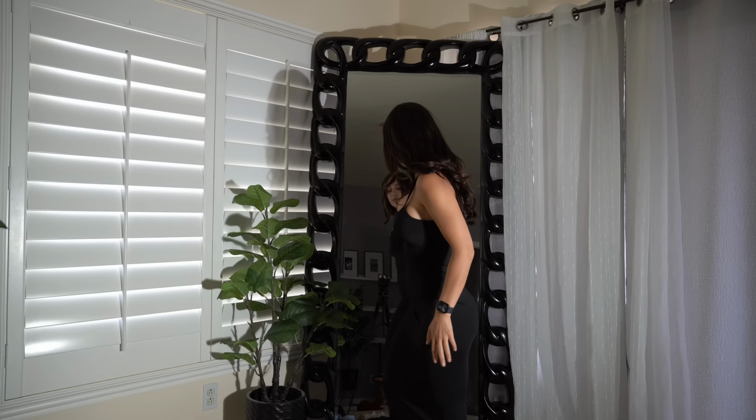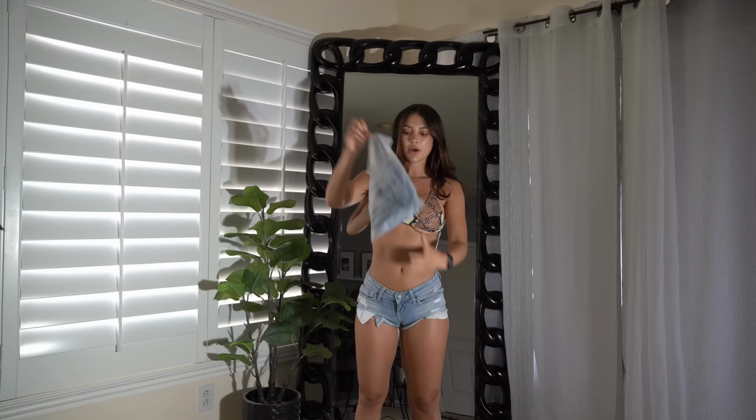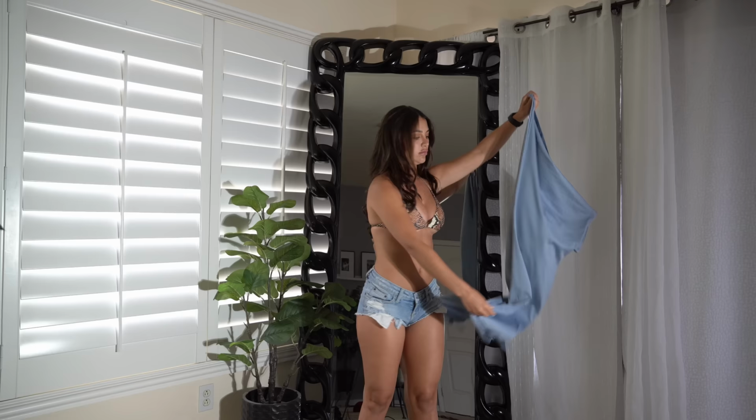Overall, what do you guys think? Super simple, black, it goes with everything. Cute, fits the body nice, but not as cute as the first one, in my opinion. But what's yours? Okay, what do we got next? Next up, blue. Oh, is this the same as the black one?